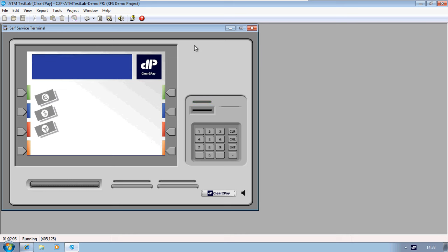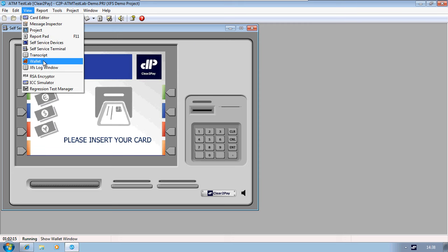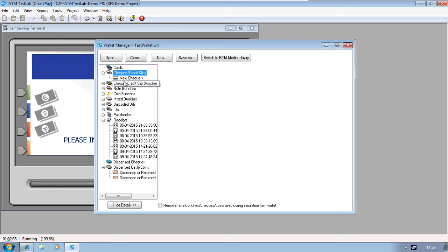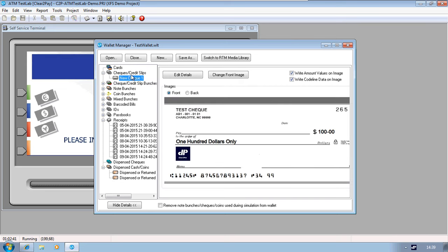Jumping back to ATM Test Lab itself, we've just got about another 5 minutes just to show you some additional features. So, for example, we have a virtual wallet, and that contains things like my receipts. So the receipt is printed for this transaction, and the receipt that will be printed for your ATM software is exactly the same as the receipt that is printed on the physical ATMs. So the reason we can do that is because there's an XFS standard for receipt printing. The wallet also contains all our advanced deposit items, like for example checks, and also note bunches too.